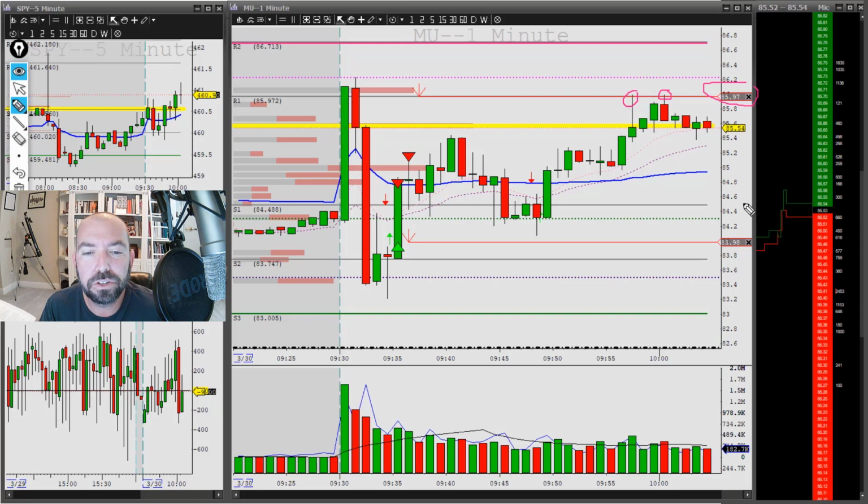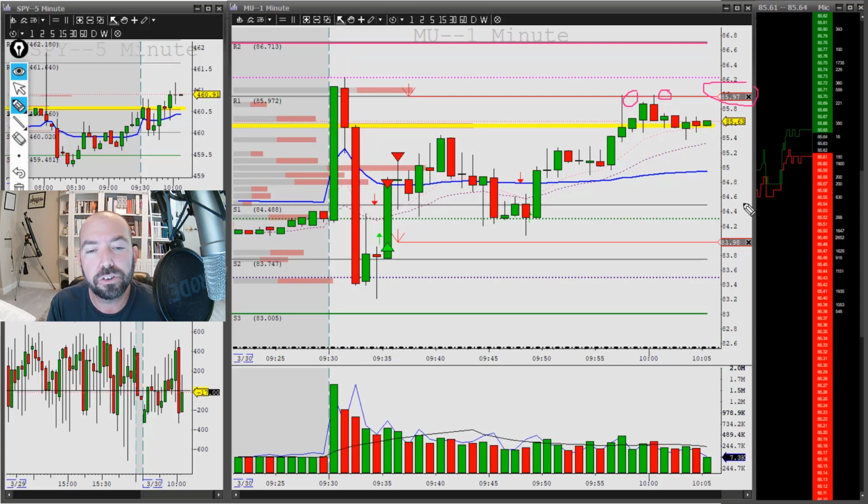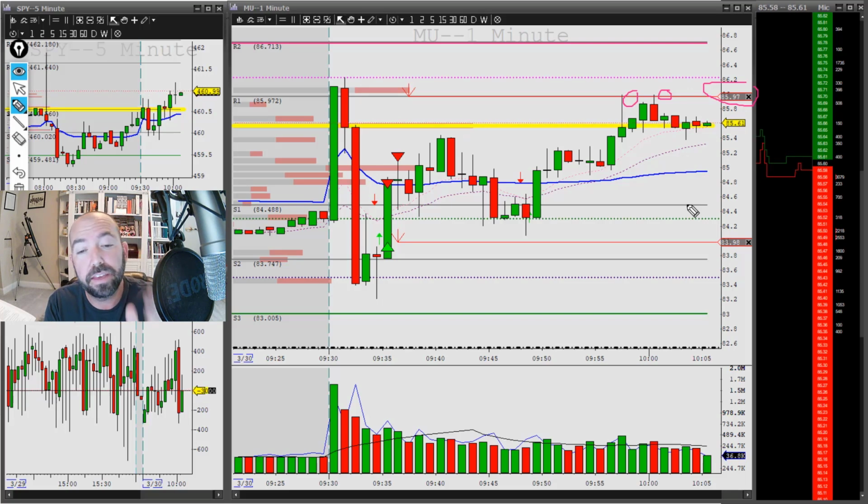So I want to talk to you guys about how this can occur, because this is how the spread works, and this is how you need to understand how things work for stock trading. So the question will be, wait, how did the price go to 86, right, when you had orders at 85.97? And the explanation there is as follows.